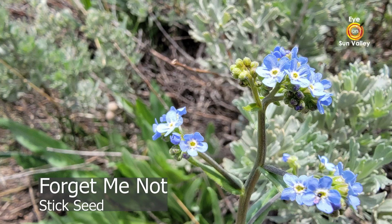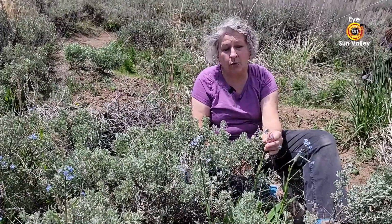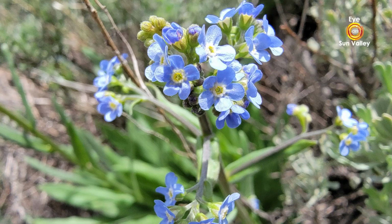So another name for this forget-me-not is stick seed, and it's very well named. You know, I've heard a lot of stories about the origin of Velcro, but I would almost bet this has to have been one that would have inspired me to invent it, and I certainly wish I had. The stick seed, or forget-me-not, is pretty common out here in the sagebrush, also found in some wetter places, and can have bigger flowers than this, maybe in less stressful conditions.